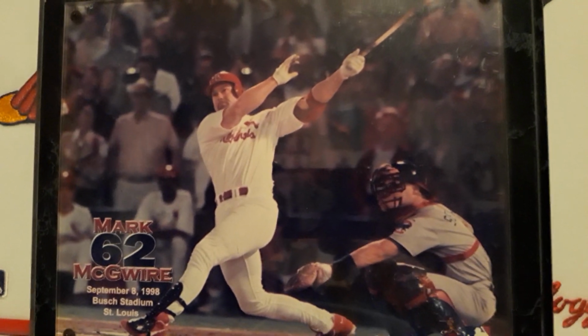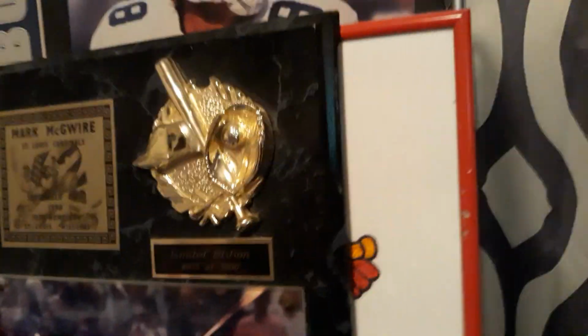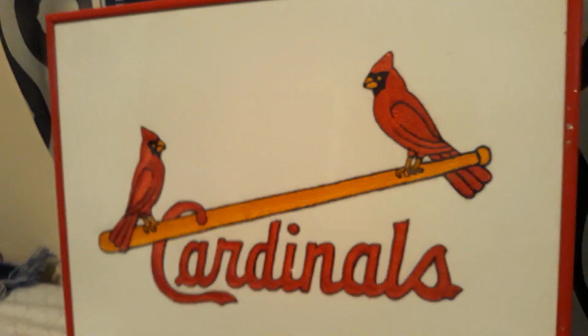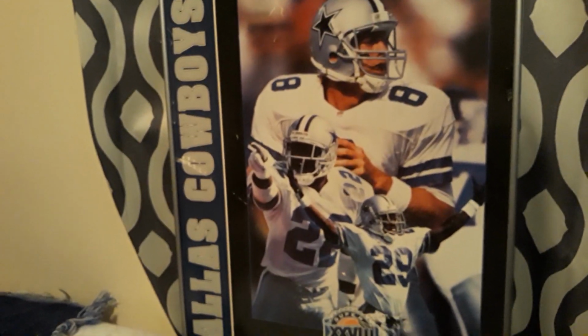Marking his home run, Busch Stadium, September 8th, 1998, St. Louis, Chicago Cub catching. So yeah, limited edition. So yeah, you know, go St. Louis Cardinals. Go Dallas Cowboys. Go San Antonio Spurs. Love it. Go Spurs, go Cowboys, go Cardinals, go Blues.